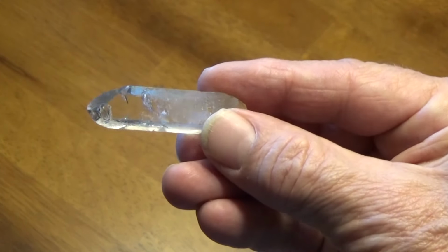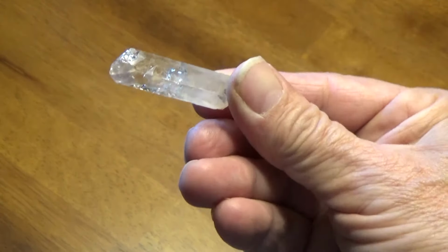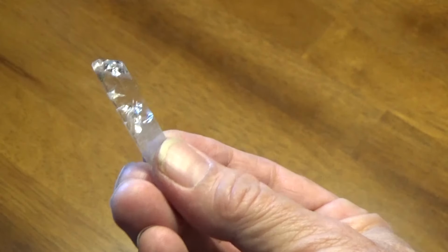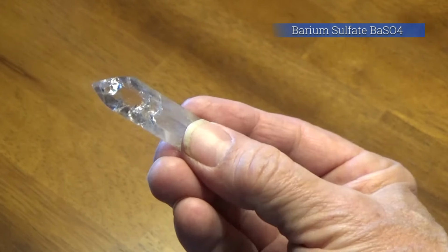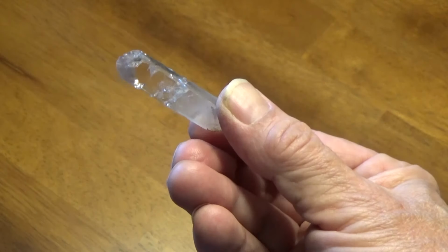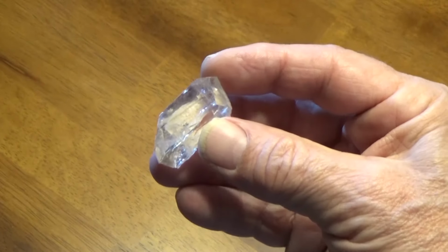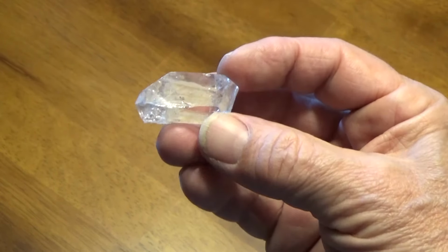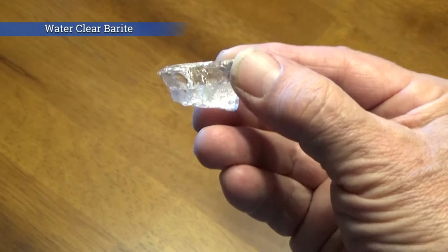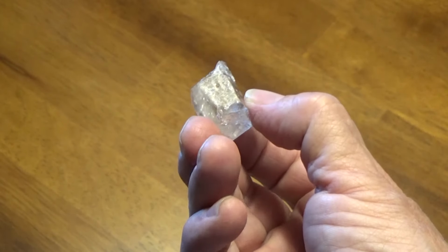So what is barite? Well, here's an example of a crystal clear crystal. Terminated on the ends. Here's a portion of a crystal. Very clear, it's beautiful. It's attached to the rock right there.